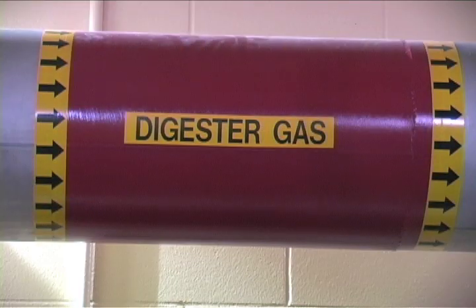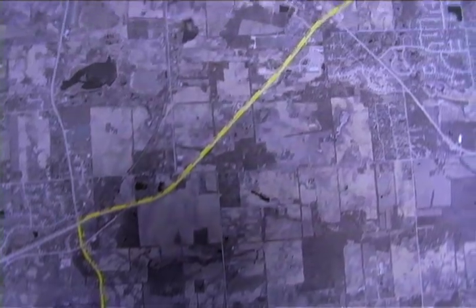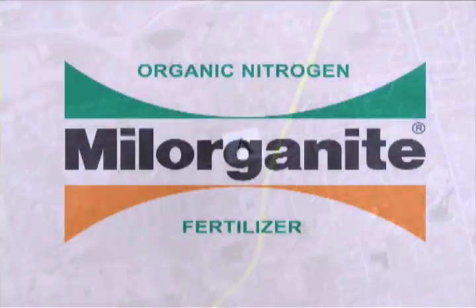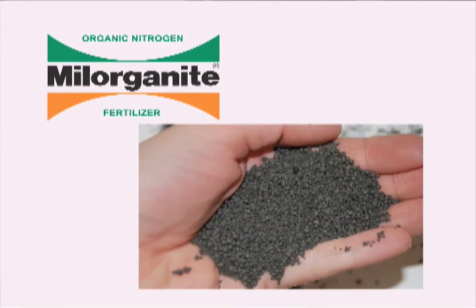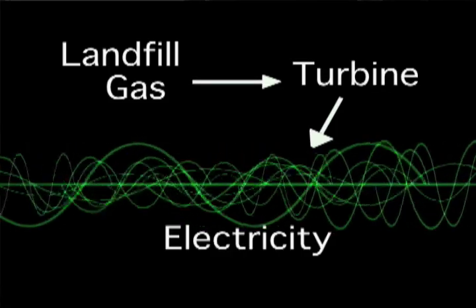We're going to capture methane gas at a landfill in Muskego, pipe it through a 17-mile pipeline down to Jones Island, and utilize that methane gas in the dryers where we make Milorganite. In the future, we'll also add turbines so that we'll be able to produce our own electricity. At Jones Island, we're going to reduce our greenhouse gases by 95%.